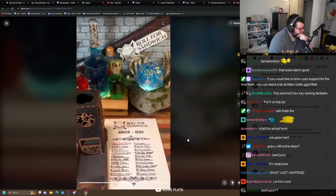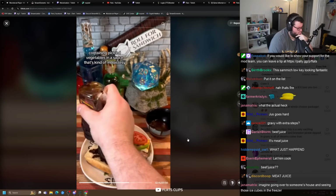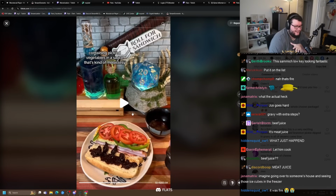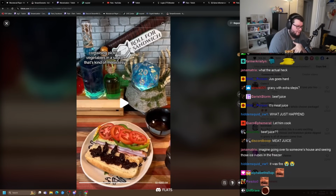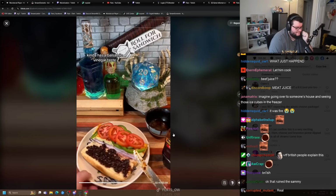Here we go. 15, Branston pickle. Branston pickle is a British chutney of sorts, containing pickled vegetables in a sauce that's kind of molassesy, kind of has a balsamic vinegar taste.